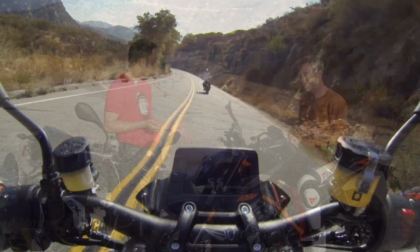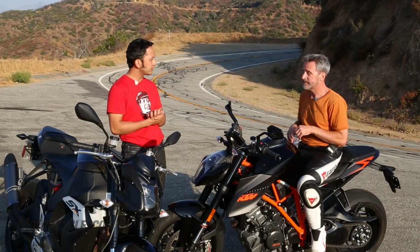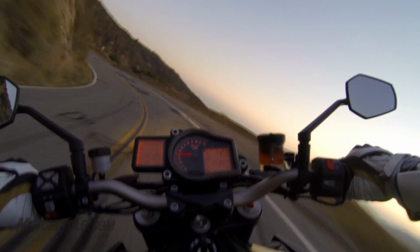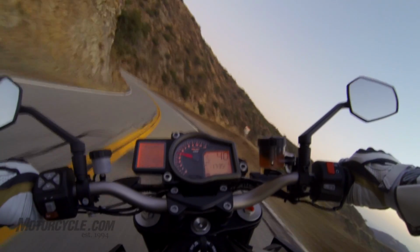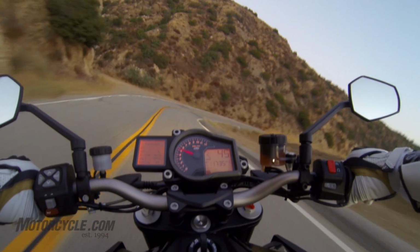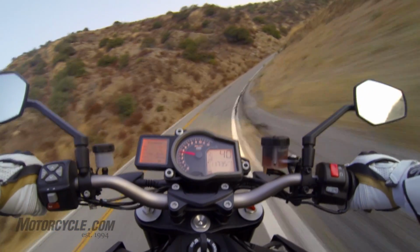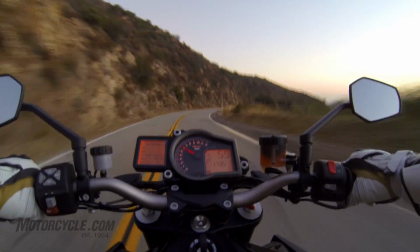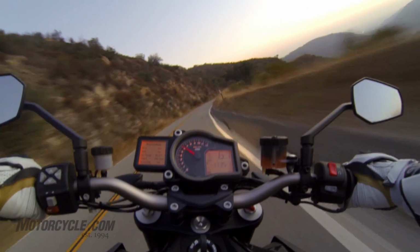The KTM though, a little bit shagged tires. It sounds like you appreciated the TC there to save your butt when you needed it. Yeah, it's really fun because it makes you look forward to when your tire gets worn down, because you can be like Mick Doohan or something, without really being Mick Doohan. It's pretty fantastic technology.